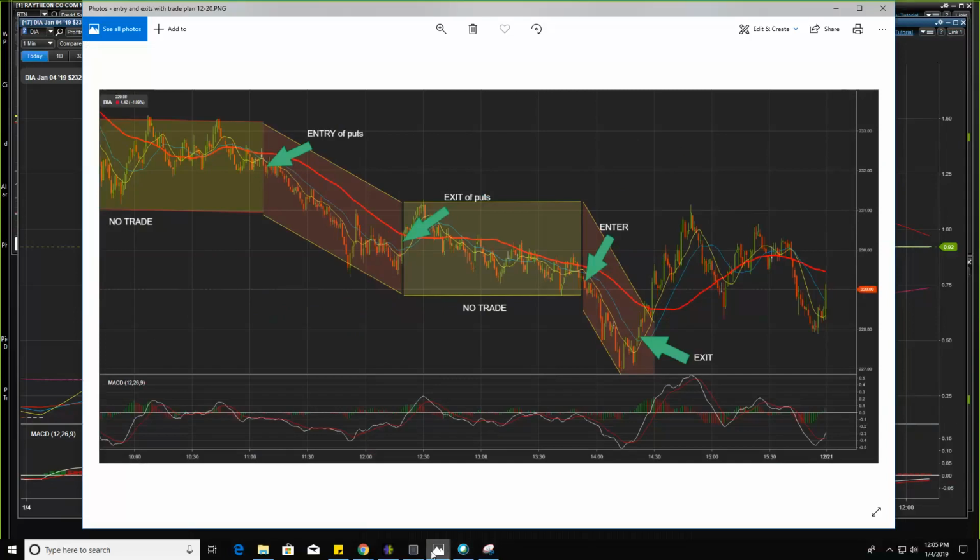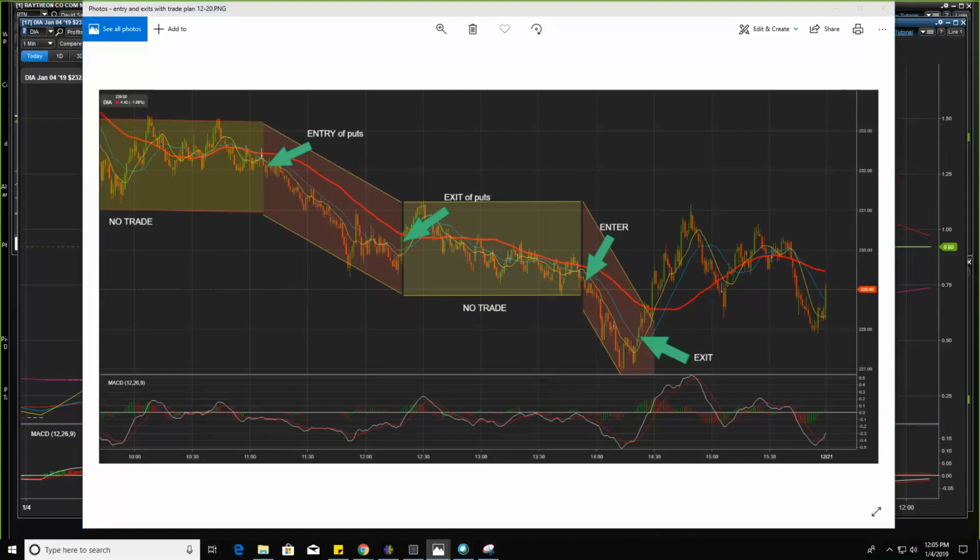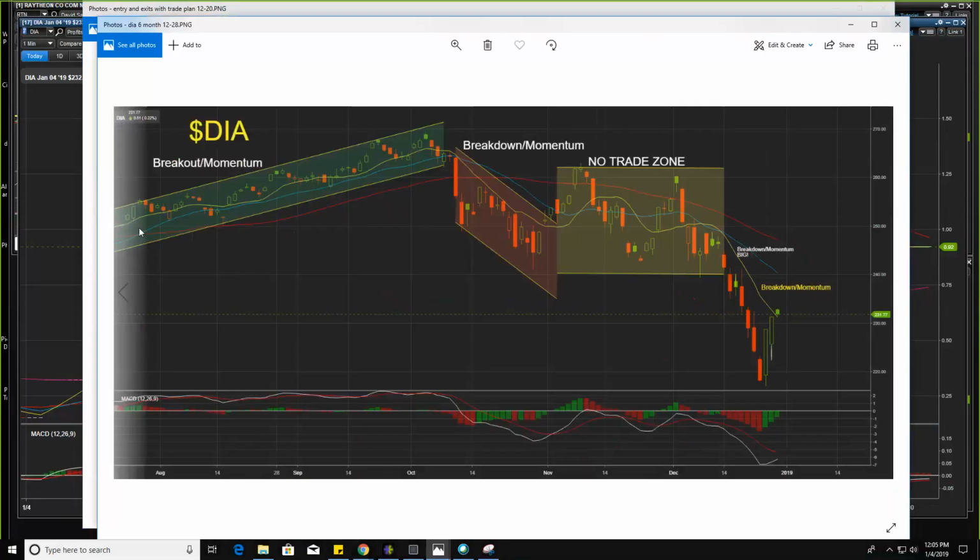Let's take a look here. Here's the actual Diamond ETF. For the past several years, we've been in breakout momentum, and we've just been climbing. Then once we had that crossover, things started heading south. You see the candles here were all below the 10-day SMA. That's our breakdown momentum. No trade zones are when we're trading between the SMAs, not much going on. Then we had our big breakdown momentum for the month of December, which we profited hugely on.